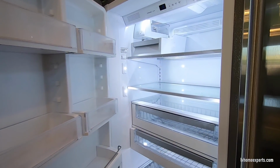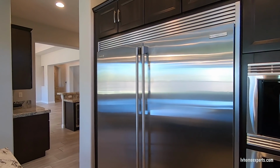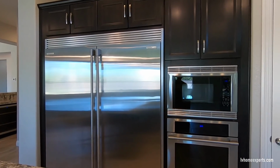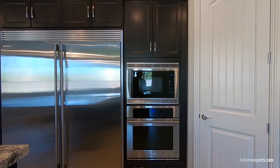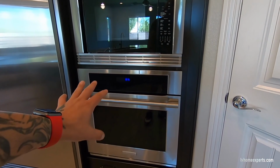Now, we talked about this. I had somebody comment because I said, look, when you do a built-in, you're losing the depth space. But she was saying that, hey, you know what? Somebody commented that you actually get extra space going this way. Yeah, you do. I'm going to have to agree. You got the icon appliances. You got your convection. And you got your microwave.